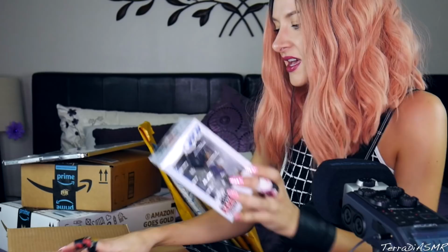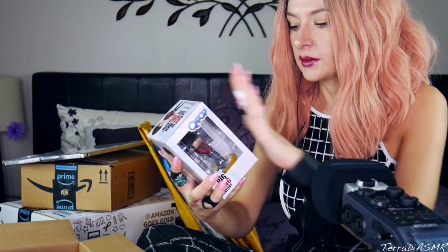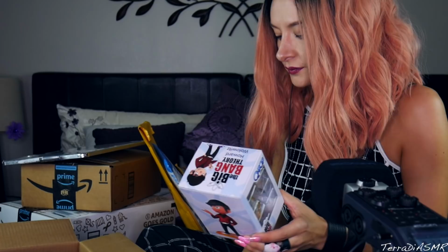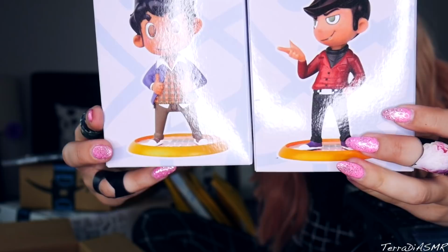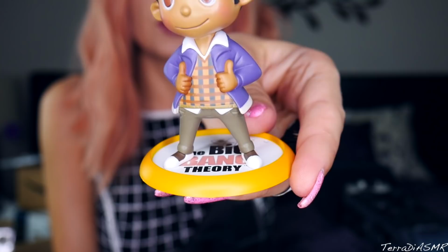So this is Rajesh Koothrappali, and this is Howard Wolowitz. So Raj and Howard.